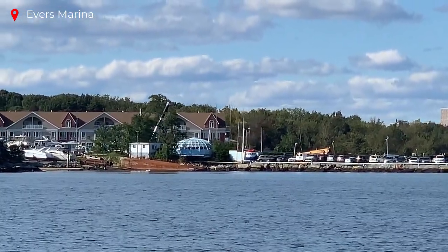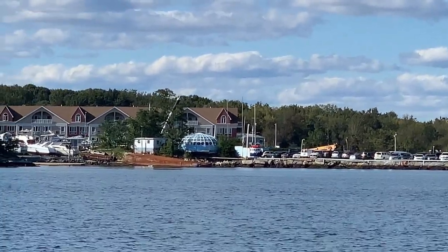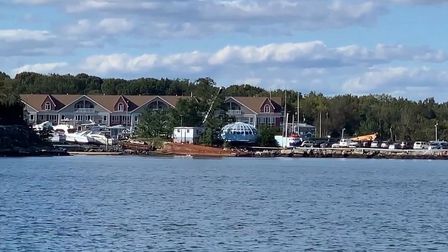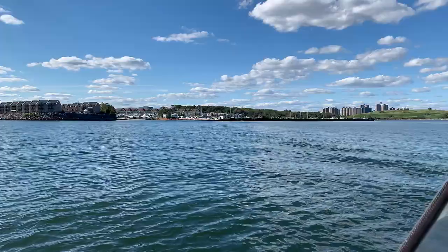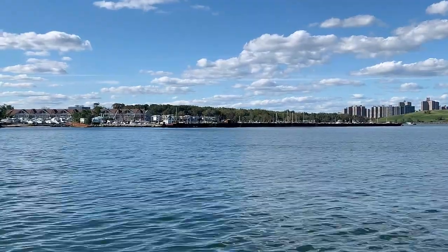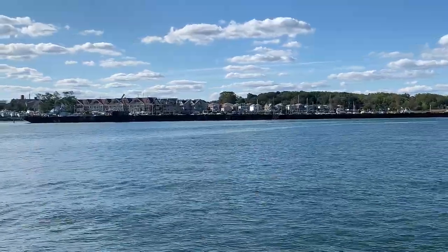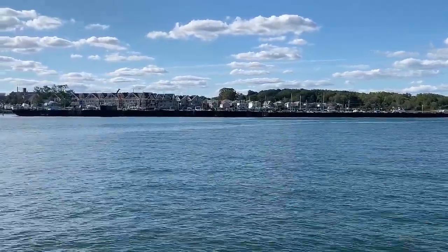Evers Marina is more than just a marina. It's listed by the FAA as a seaplane base with a real airport code of 6N6. The runway here is water and can be used in any direction based upon the wind. It's used very infrequently, so it's rare to even get a glimpse of a plane using the facility, but it does happen. So yes, the Bronx does have an airport.